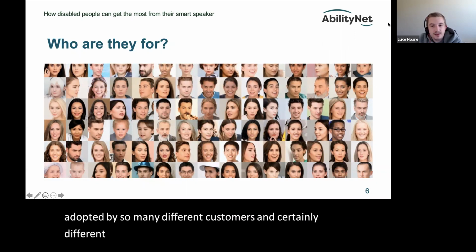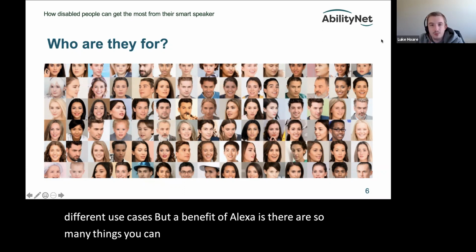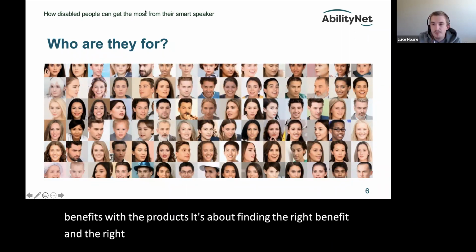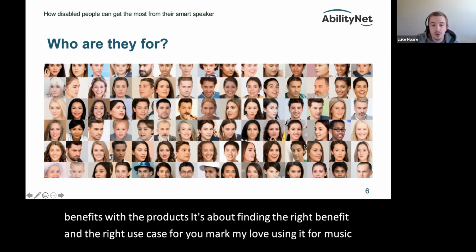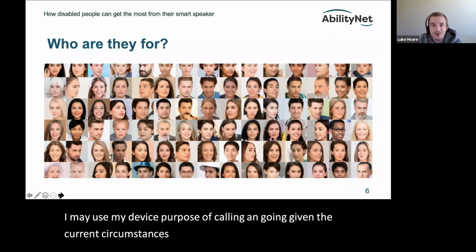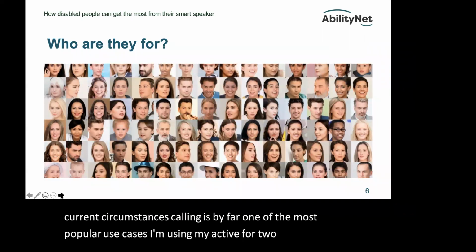The benefit of Alexa is there are so many things you can do, and there are so many different benefits with the product. It's about finding the right benefit and the right use case for you. Mark may love using it for music. I may use my device purposely for calling. And given the current circumstances, calling is by far one of the most popular use cases I'm using my Echo for to date. Great, thank you.